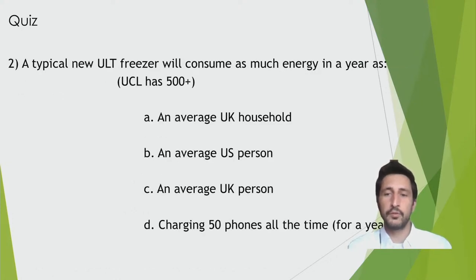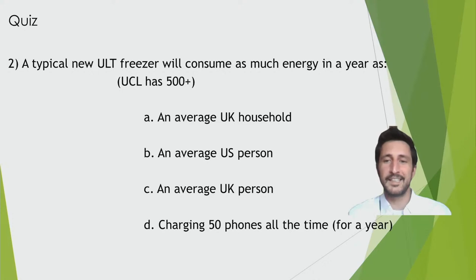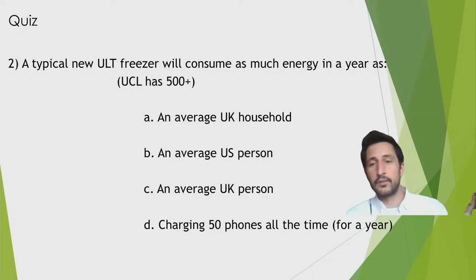A new ultra-low temperature freezer will consume as much energy in a year as, and keep in mind, both King's and UCL have at least 500 of these. And the answer is household. Each freezer will consume as much energy as a household. I call them ultra-low temperature freezers, but that's because they don't need to be at minus 80, but you might also call them minus 80s. And that doesn't take into account the energy that goes into cooling the freezer rooms on a hot day.